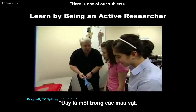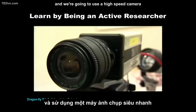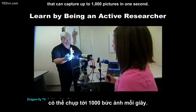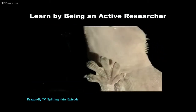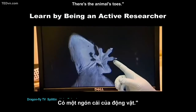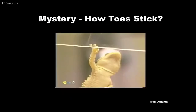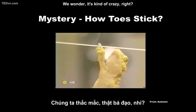Here's one of our subjects. This is a crested gecko. We're going to put the gecko on glass, and we're going to use the high-speed camera that can capture up to 1,000 pictures in 1 second. There he goes. Okay, recorded. There's the animal's toes. So how do their feet stick and unstick so quickly? How do they do this? We wondered. It's kind of crazy, right?